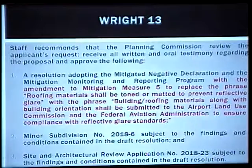Are there any questions for staff? Any questions for staff on the report? Thank you, Abraham. You're welcome. Any questions? What was the comment about the siding? It was corrugated and it was going to be changed. I didn't quite get that. Yeah, thank you, Commissioner Henderson.